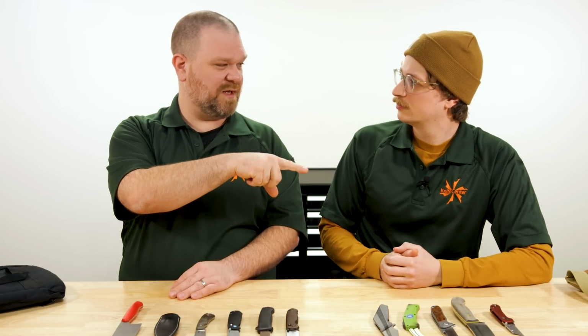Should be noted that even unloaded utility blade holders might not get through security anymore. They actually issued an updated ruling on that at some point. Really? Yeah, which is unfortunate. Again, we're not lawyers, and we cannot give you any legal or TSA advice, but there you go. That's my understanding of it anyway, as David C. Anderson, the dude, not David C. Anderson, the KnifeCenter employee. Just make that clear distinction here, real quick.